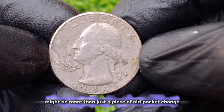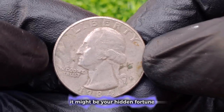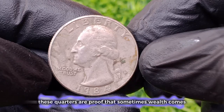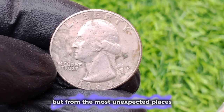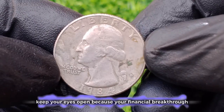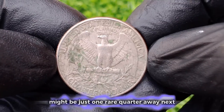That coin might be more than just a piece of old pocket change. It might be your hidden fortune, your untapped treasure, the ticket to a richer future. These quarters are proof that sometimes wealth comes not from banks or business, but from the most unexpected places, like the coins jingling in your pocket. Keep your eyes open, because your financial breakthrough might be just one rare quarter away.